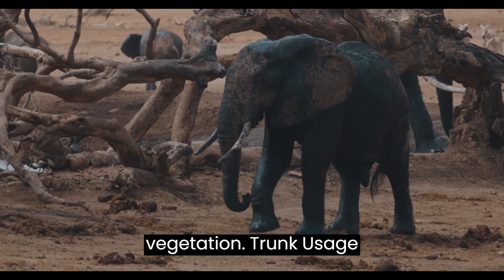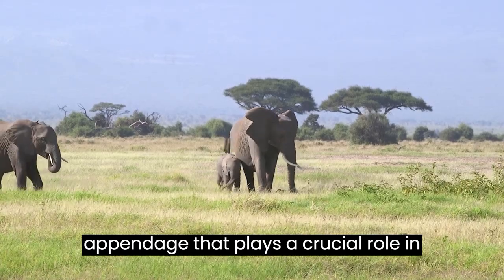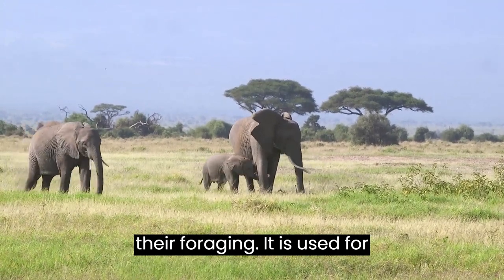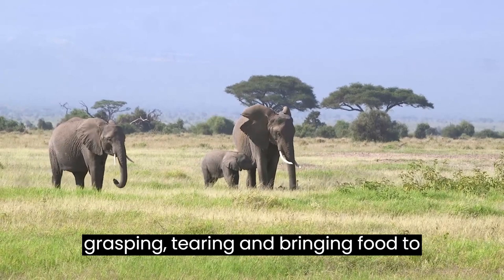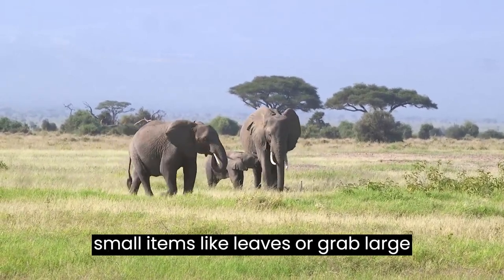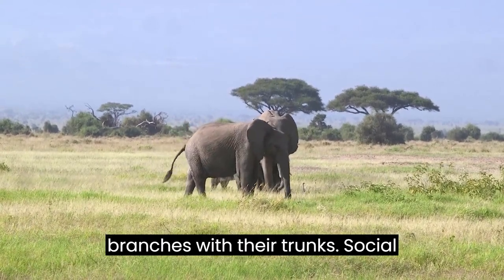Trunk usage. The elephant's trunk is a highly versatile appendage that plays a crucial role in their foraging. It is used for grasping, tearing, and bringing food to their mouths. Elephants can pick up small items like leaves or grab large branches with their trunks.